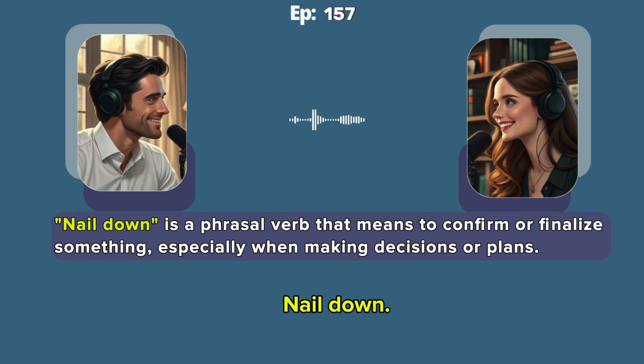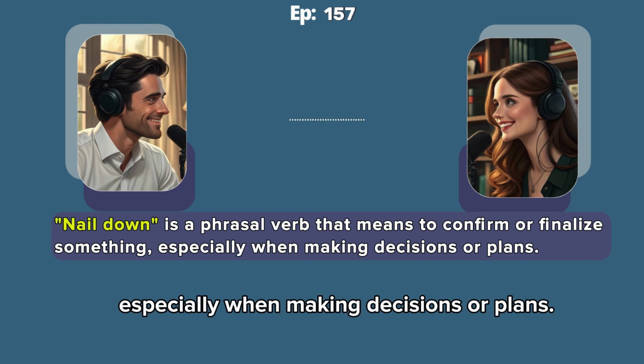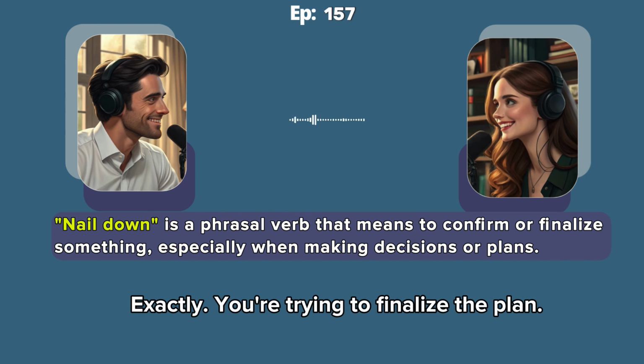Nail down. Nail down is a phrasal verb that means to confirm or finalize something, especially when making decisions or plans. Oh, so if I say, we need to nail down the date for our trip, that means we need to decide and confirm the date? Exactly. You're trying to finalize the plan.